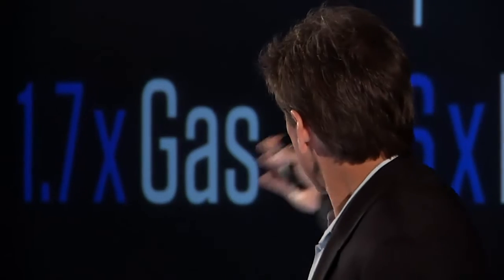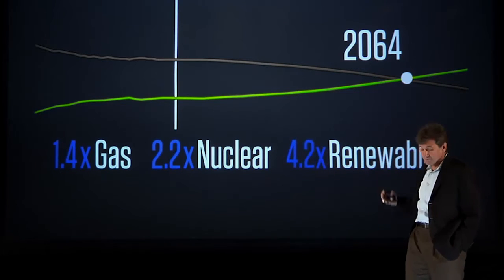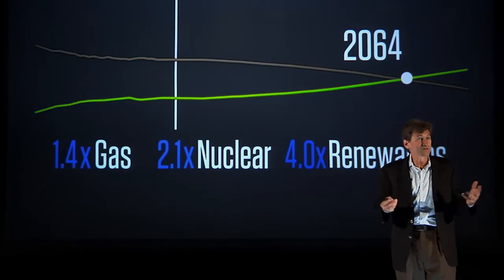Well, the easiest way, the best way, is the energy that we don't use. That will reduce these multiples. Natural gas, nuclear, renewables will go down. It would mean 200 fewer nuclear reactors. It would mean 100,000 fewer wind turbines. We could meet that 50-year crossover with less infrastructure required.